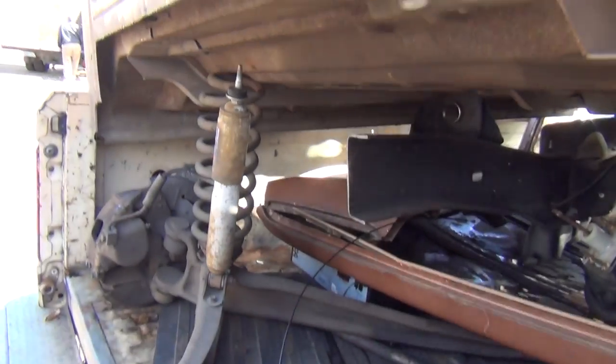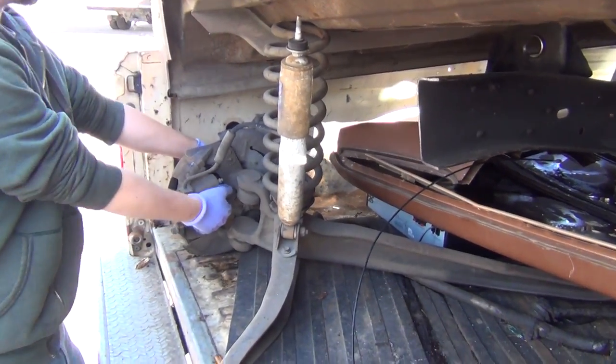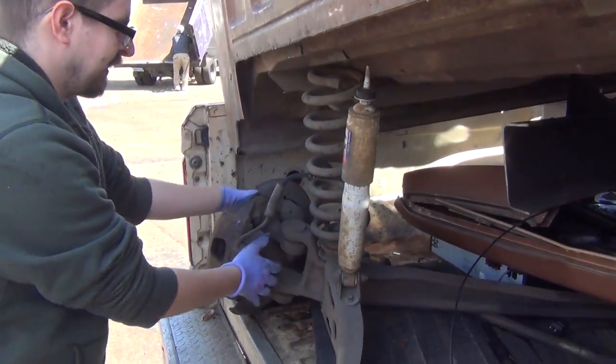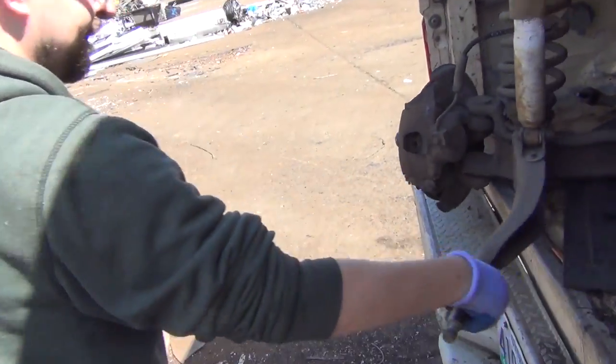I could have used that radius arm. That spring is just like flying, and then the cab goes flying down the driveway.